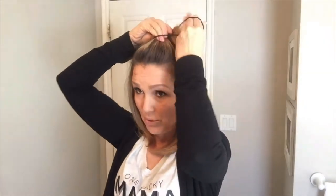I will just make a ponytail, but I don't pull it all the way through. I kind of make a loop right there. Did you see that? And I do it over about three times. So it's just kind of a mess. And I usually have parts and pieces sticking out, which I love. And I pull the front down a little bit.